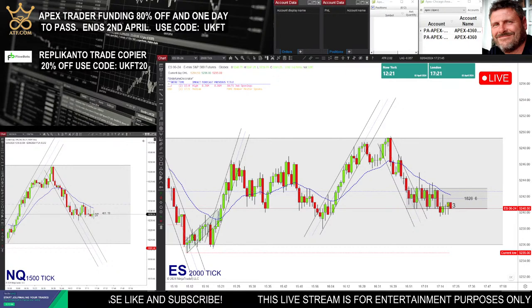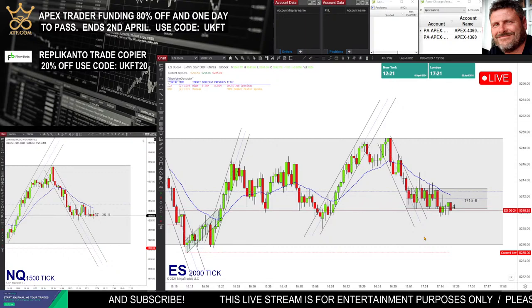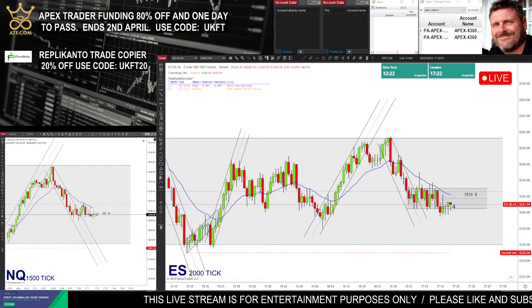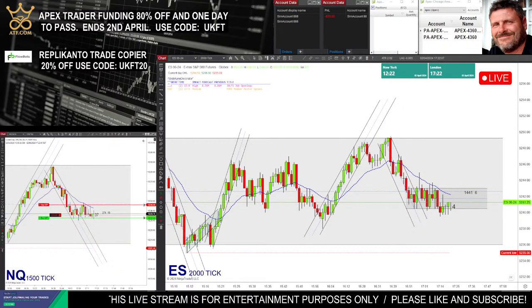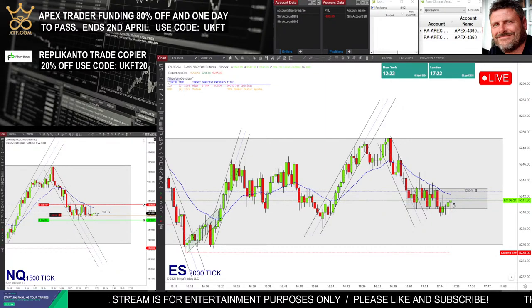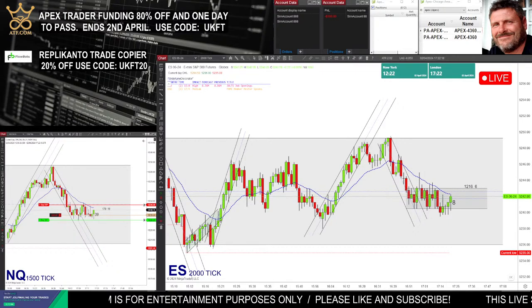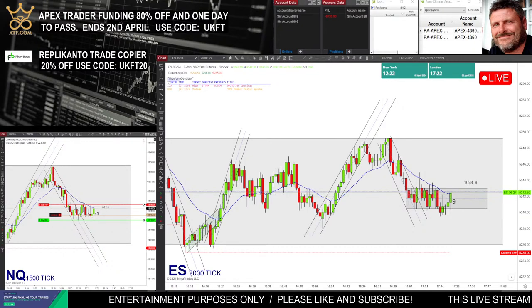See if we can trap some longs here. Order filled. If you hear me sell something, don't panic. It's just on that sim. That one trade. Now I've entered it, it's backtracking. We'll see anyway.